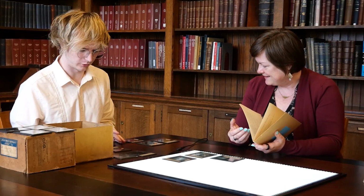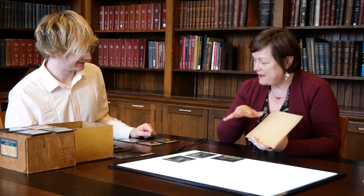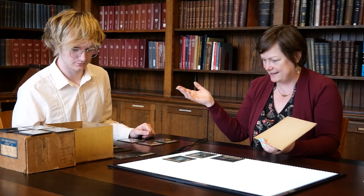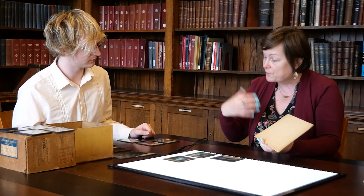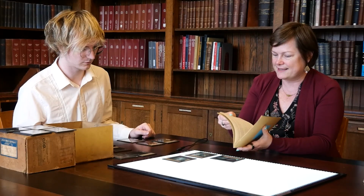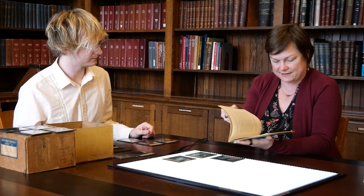Right. And are these something that you have here already? Do you know if you have like a backlog of Yerkes lantern slides everywhere? We do have a sampling of them, but as far as I know, we do not have a complete collection. And this definitely incorporates a lot more examples of lantern slides than what I knew existed, which is great. I mean, I've seen these catalogs, but I haven't seen examples of most of these objects.